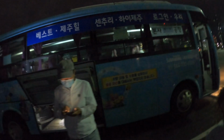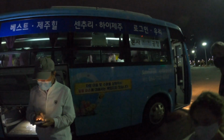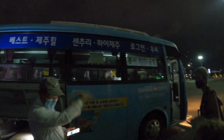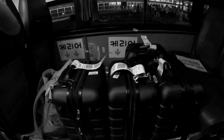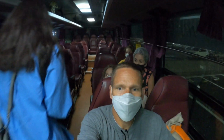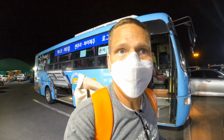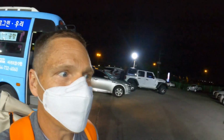All right, this is the one we take for Hi Jeju. This is the one for Hi Jeju rental car. If you have carry-on luggage, it goes here. Big luggage goes underneath the bus. All right, we made it to Hi rental car via that bus.